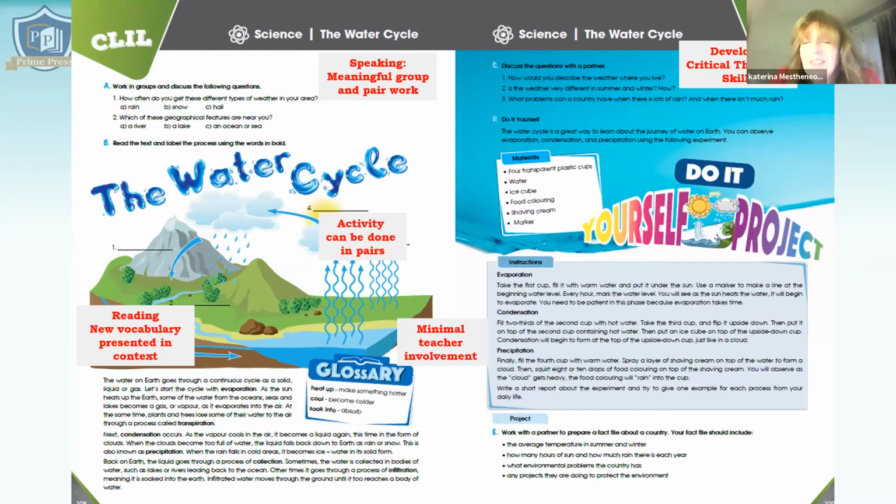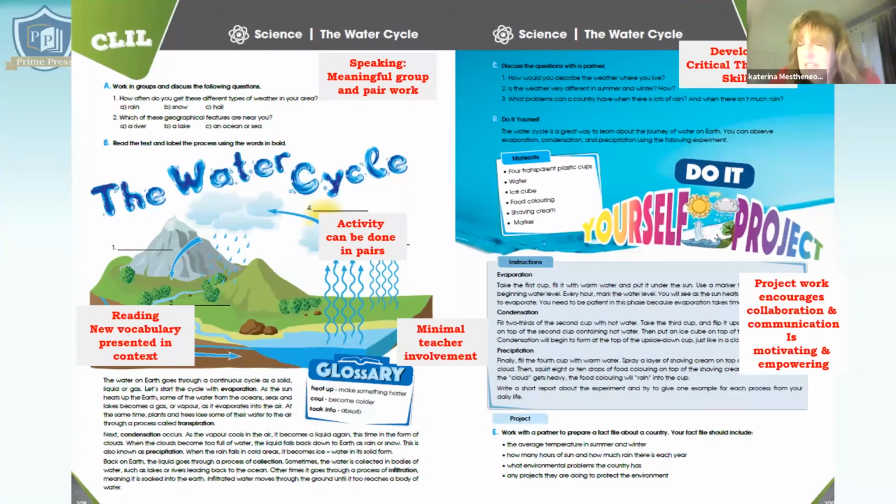topic again. Then they have a project to do it yourself, where they have to, in every CLIL lesson, actually do something for themselves. So the project work encourages collaboration and communication, okay, 2 of our C's, 21st century skills, and it's also motivating and empowering for them. So they're learning the language while they're doing something else, and that's very important for them.